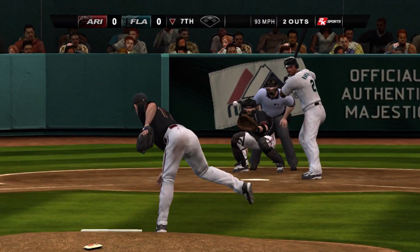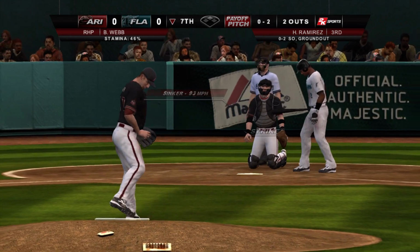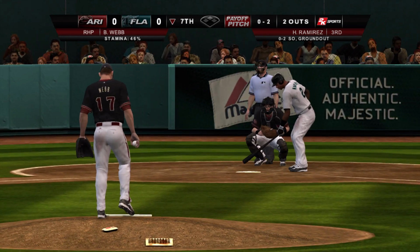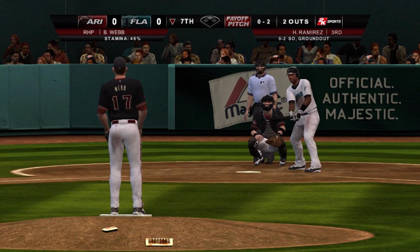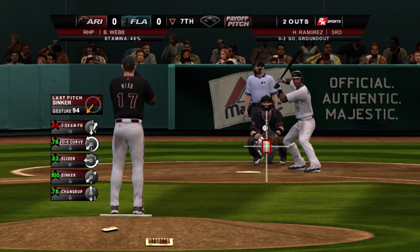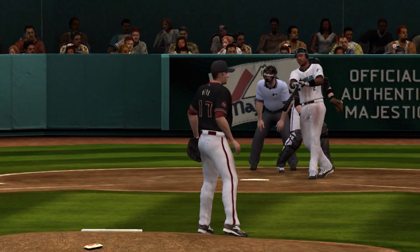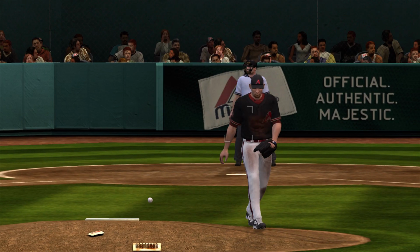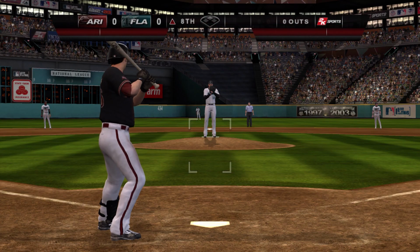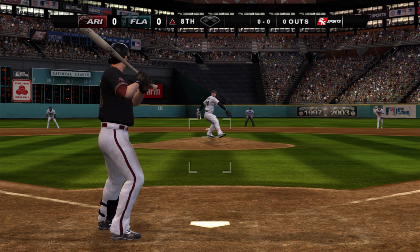Webb throws. Strike 2, so it's 0-2 to Hanley Ramirez. Will have to be very protective. He delivers. Struck him out, and the inning is over, and now through 7 innings, he has yet to allow a hit. And, John, let me tell you, it's never been.